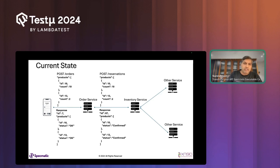And the order service would of course do some enhancement on it, do some bookkeeping, store some data in its database, and then respond back with an order ID, which is order ID 7, with a list of products and their statuses. Notice there's a little bit of a transformation that is done on the response, and an order ID is generated, which is different from the reservation ID. Okay, this is the current state of our software.